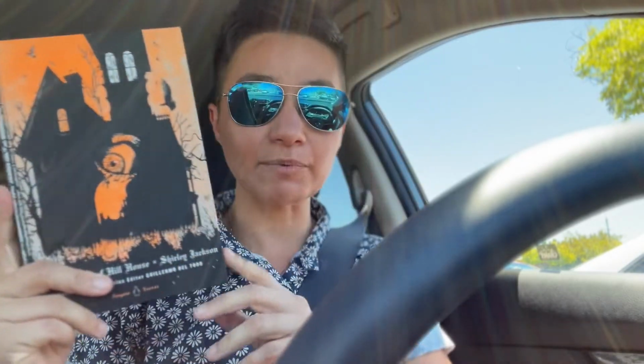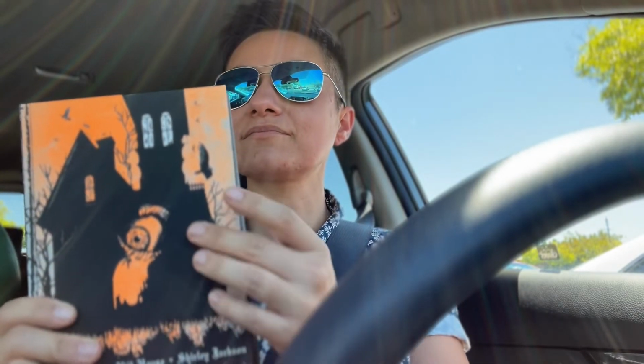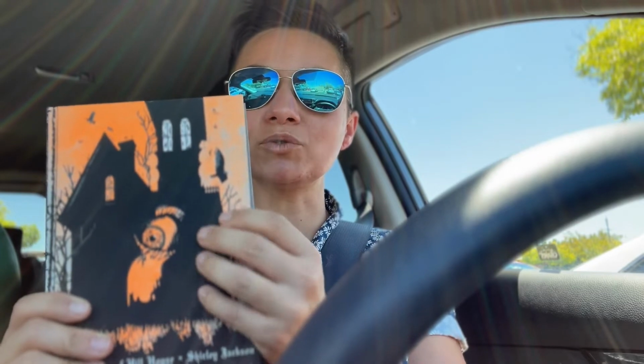So I had those in my hand, but then I saw this really cool edition of The Haunting of Hill House by Shirley Jackson. It has sprayed edges, and it's a naked hardback, and it has that cool texture that we like on books, right? And even the cover is textured like this grass, has a different texture to it.